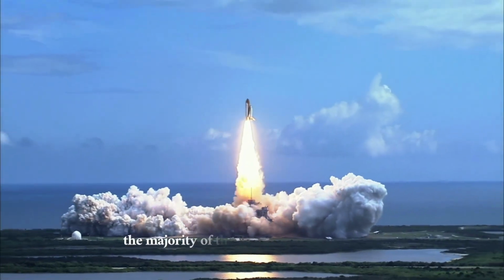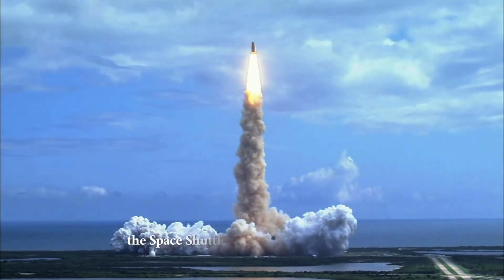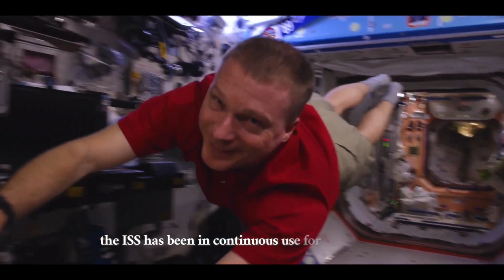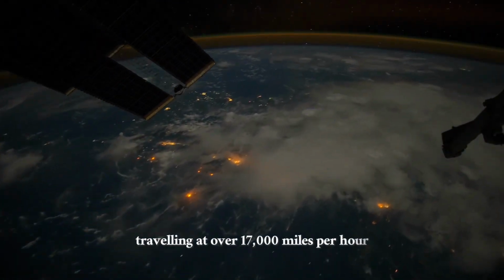The majority of the materials used in the ISS were transported to space using the Space Shuttle program. The Space Shuttle was a reusable spacecraft that was used to transport people, supplies, and equipment to and from the ISS. The ISS has been in continuous use for over 20 years and is the size of a football field, traveling at over 17,000 miles per hour.